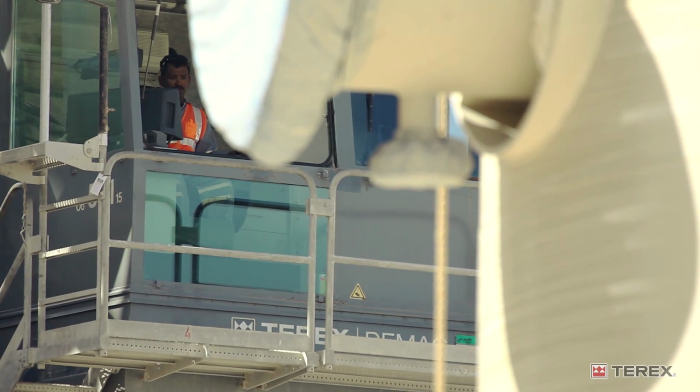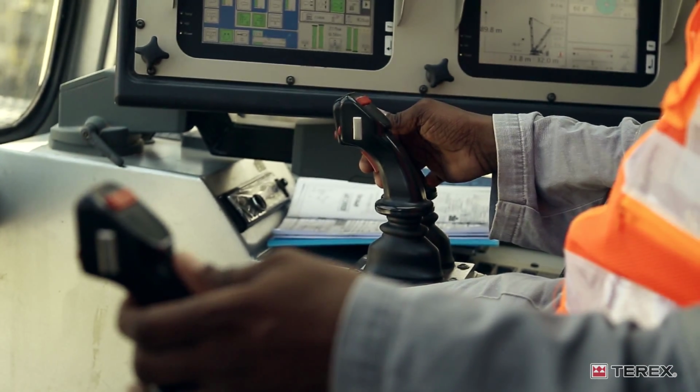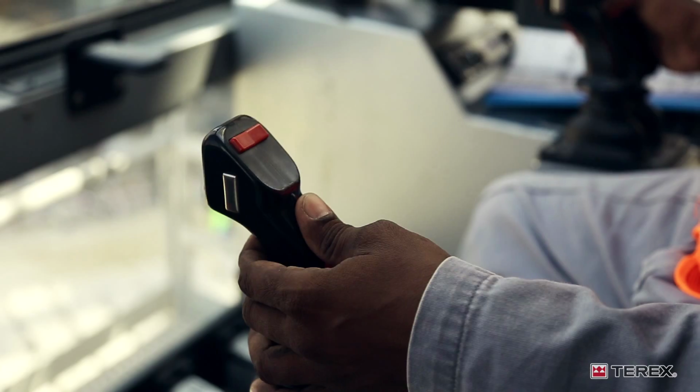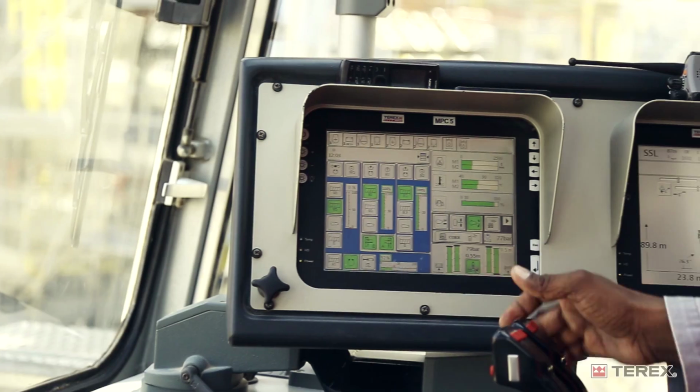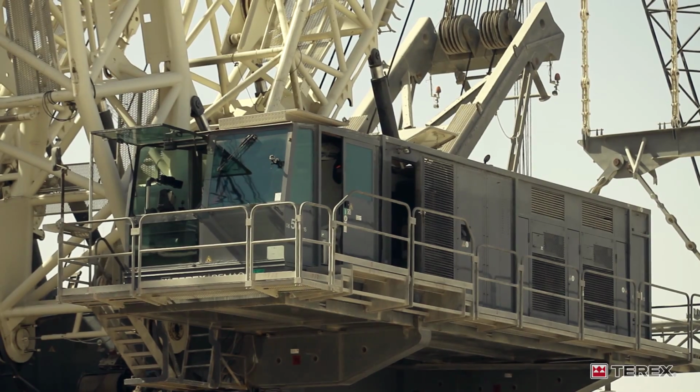The computer on board the crane and the system softwares and the control system installed by Terex is very user-friendly. All the operators we have trained are very happy with it. They're very comfortable with day-to-day use. And in terms of precision, we were spot on.